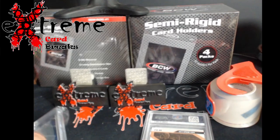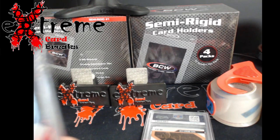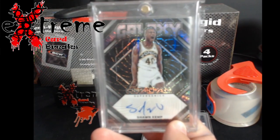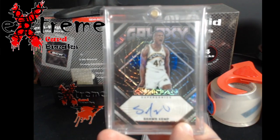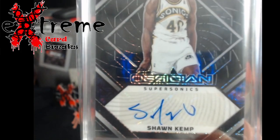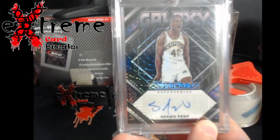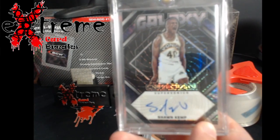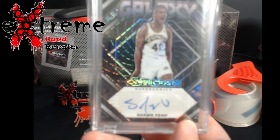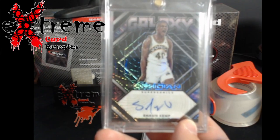Up next, it was kind of a toss-up for what I want to put up at the end. There's still one card after this. This here I picked up on Zoom. Shawn Kemp Galaxy Obsidian 101 auto. Look, Joey, come get me, from Extreme. He really wants this card. I guess he also PCs Shawn Kemp. Now that I know that, I might actually look for him, but I got a couple Kemps he's eyeballing. Pretty cool, though.